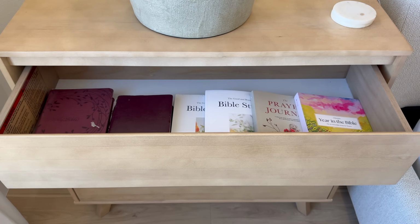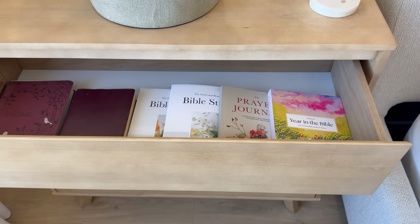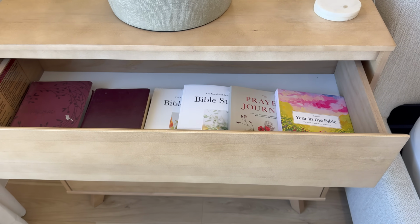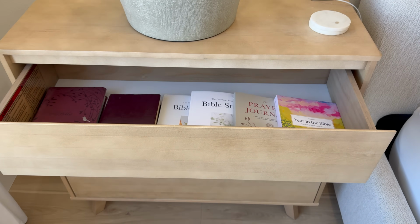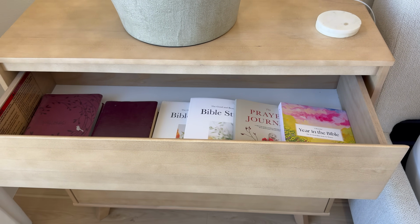So this is the first drawer. This is mainly my Bibles, Bible studies, stuff like that. I have more throughout the house, but these are my extra ones that I need to get to as far as Bible studies and stuff go. But I just displayed it a little bit better so that I could see everything that was there when I open it up. They're not just stacked.